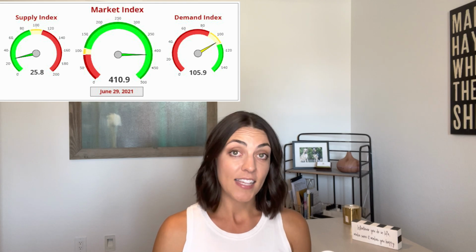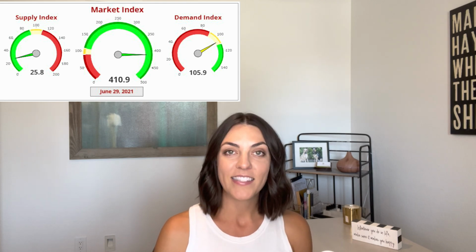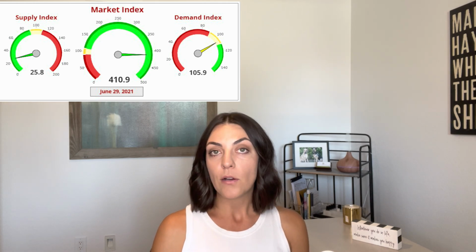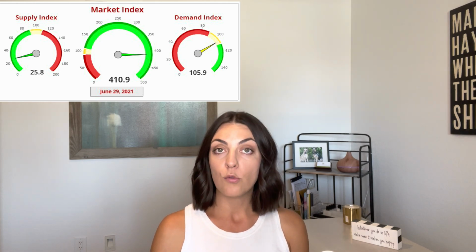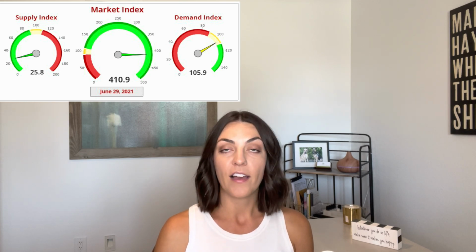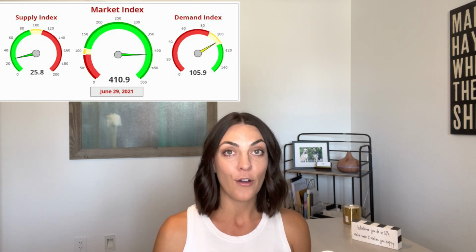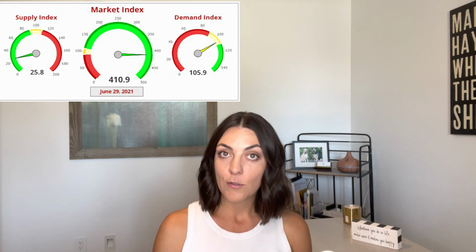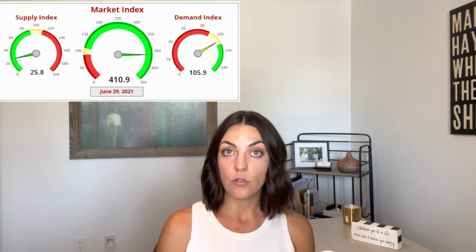Now, if we look at the same factor for supply, we see that supply is at 25.8, which means that we're about 75% below normal for supply. That is a very low amount of supply, and that's been our issue for quite a while. But recently, supply has started to increase. For a long time, I was reporting this number around 22, so we were 78% below normal, and it really wasn't moving much at all.